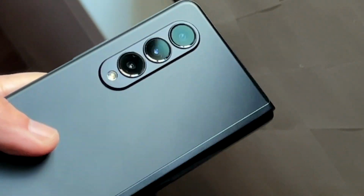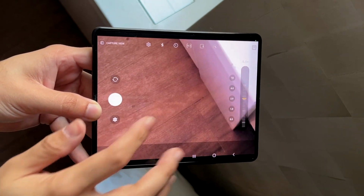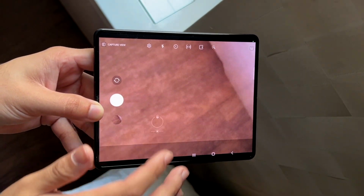Personally, I do think the Galaxy S22 Ultra is probably the better one here. Even the S21 Ultra has a better camera here. So that kind of sums up this specific video, and with the camera out of the way, that's how I'd sum it up there.